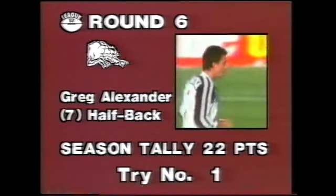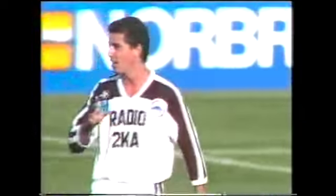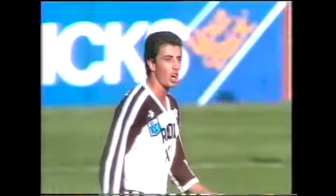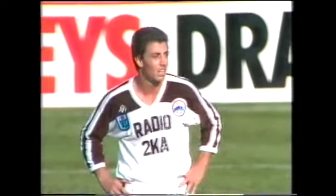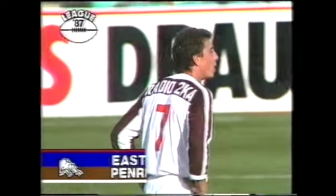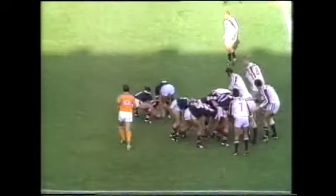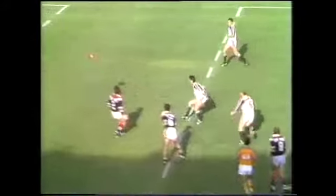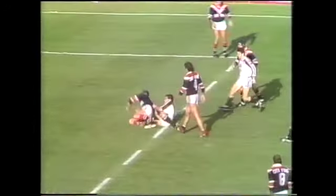He's also just converted the try. Last year, he scored 11 tries and 69 goals for a total of 183 points. And maybe Penrith are on the way back. Just see when he went over to score the try. His nickname's Brandy. You'd swear he just had a Brandy, Alexander. He had a smile from ear to ear. Penrith leading by 19 points to 6. Eastern Suburbs with the ball. Long pass finds Melrose. And going without it is Crome again, but the referee will rule that a knockback.